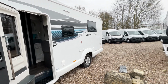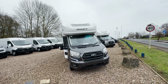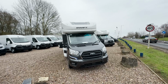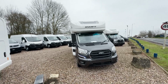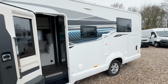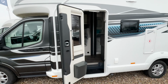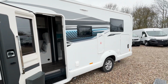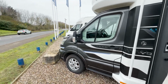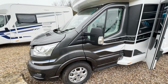So as well as the 494, they do have the 485 versions in at the moment too. These are both on the manual, and they're at £69,485. This version of the 494 at 7.5 metres long is a decent length. You can feel that space inside, and works well with this lovely Ford cab.